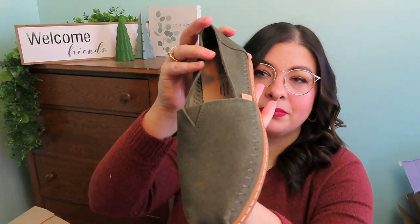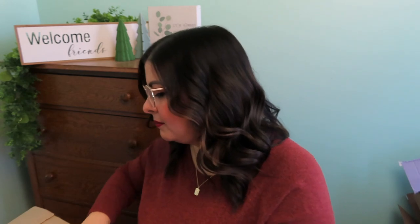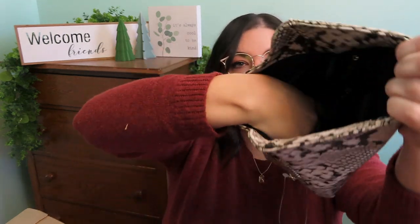So there's the shoe. It's nice. There's the bottom. Nice texture. Won't slip around. And then she sent us this clutch. Look at her. This is the Market & Spruce Elisa Clutch in gray. And it comes with a strap, or you can just use it as a clutch. It folds over. It has a big opening right there.